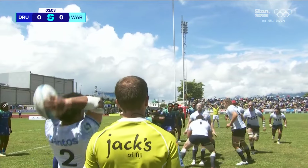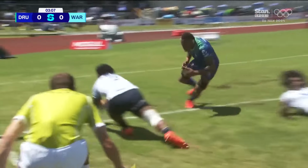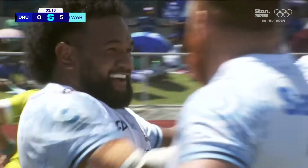No Dave Porecki, so good timing to have Olanu back. They go to the short side, and there's the pass to Olanu, and there's the try. An opening try down the short side. Wow.